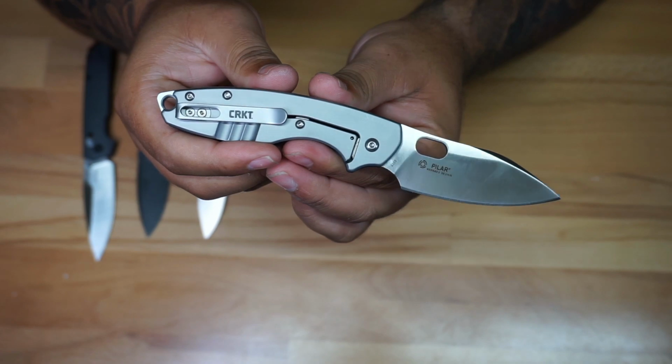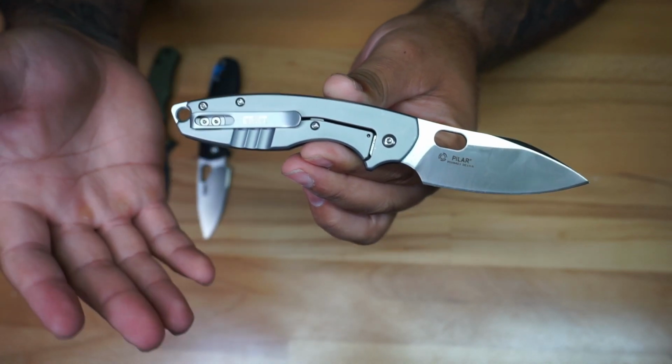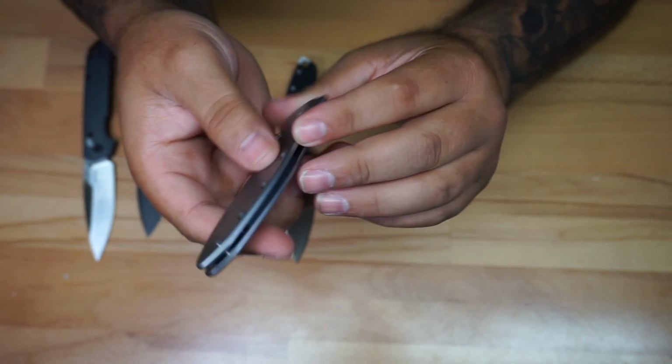And they do have different sizes. They have the Pillar 3, which is this one. They have a Pillar 3 with D2 steel. Again, you're going to have a couple different choices there for you to pick. And then the last knife I'm going to show you is going to be this one from Kershaw.